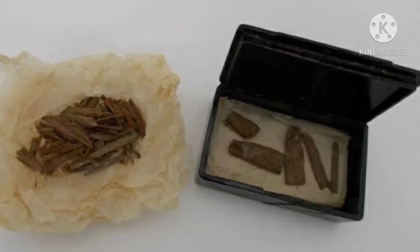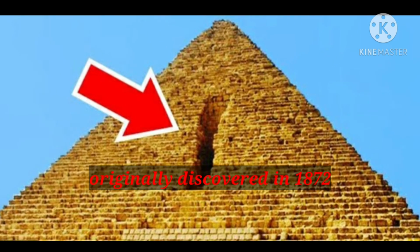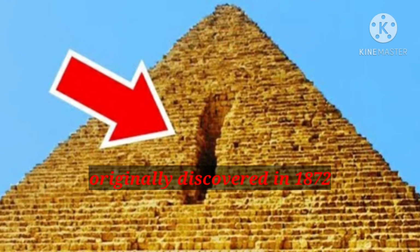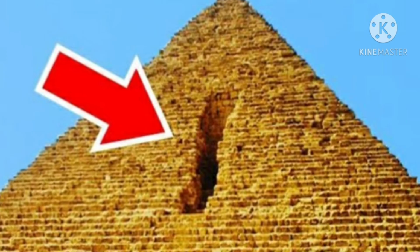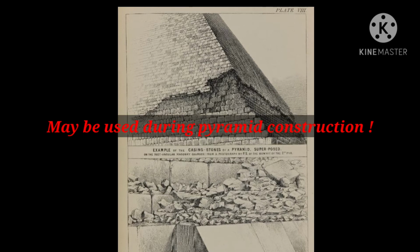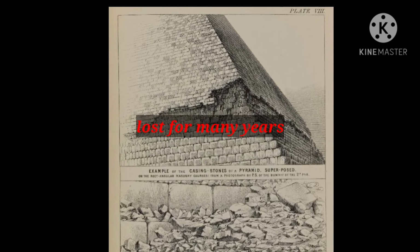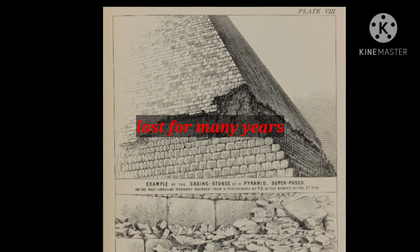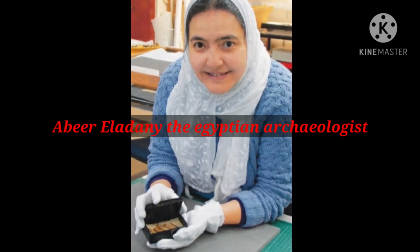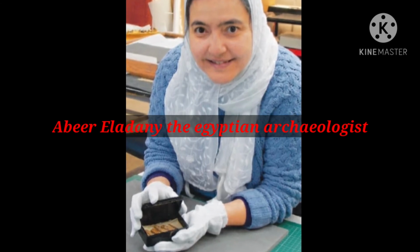The engineer Waynman Dixon originally discovered it among items inside the pyramid's Queen's Chamber in 1872. The piece of cedar, which it's believed may have been used during the pyramid's construction, was donated to the university in 1946, but then could not be located. Abeer El-Adani found it while conducting a review of items housed in the university's Asia collection.